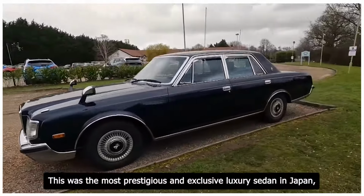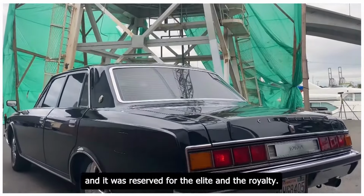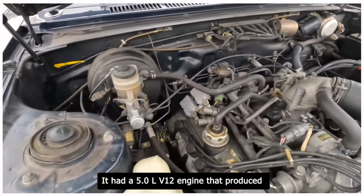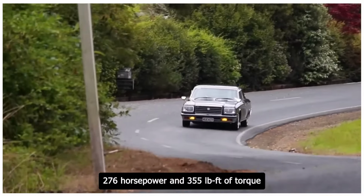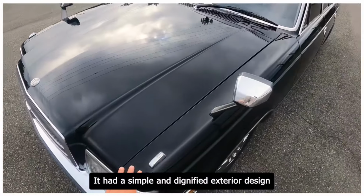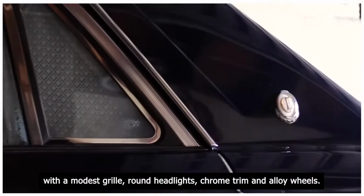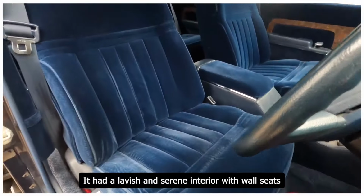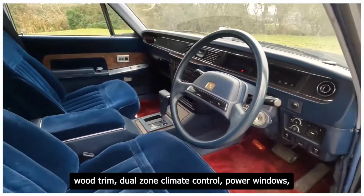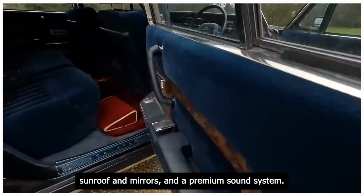4. Toyota Century. This was the most prestigious and exclusive luxury sedan in Japan, and it was reserved for the elite and the royalty. It had a 5.0 V12 engine that produced 276 horsepower and 355 lb-ft of torque. It had a simple and dignified exterior design with a modest grille, round headlights, chrome trim, and alloy wheels. It had a lavish and serene interior with wool seats, wood trim, dual-zone climate control, power windows, sunroof, and mirrors, and a premium sound system.